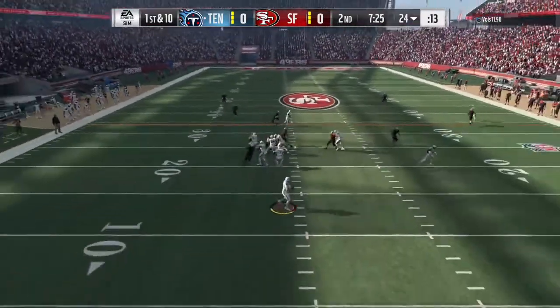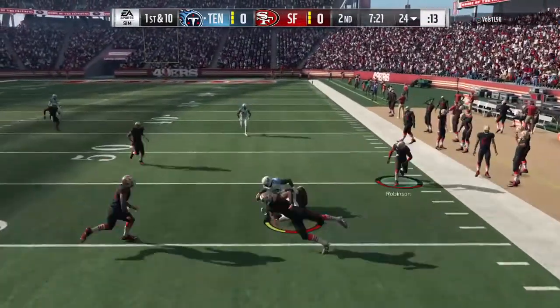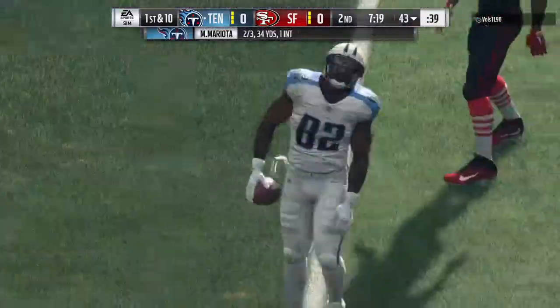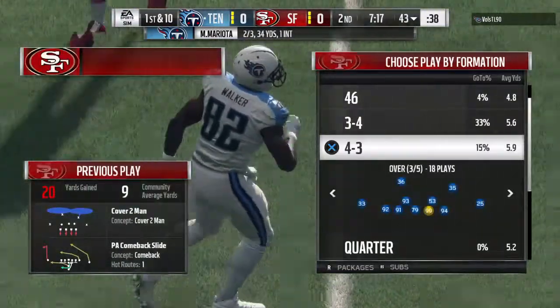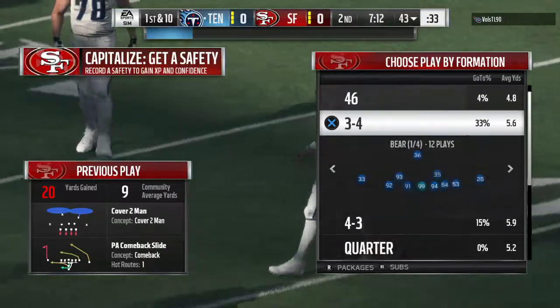They go play action here on first down. Sliding out of the pocket. That's complete to the former Niner, Delanie Walker. And he's brought down after a good gain. Chewing up big yardage. Another nice gain there. This one goes for 20.